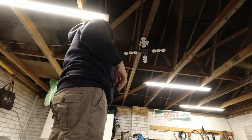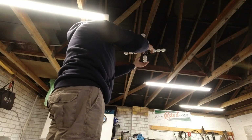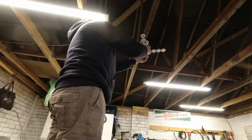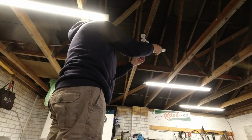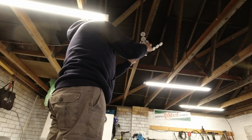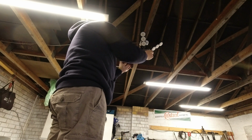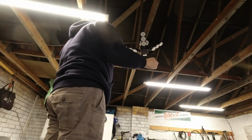Right, and these can obviously be angled, and I think I'll do that just to see what sort of effect we get. There, that's about it.